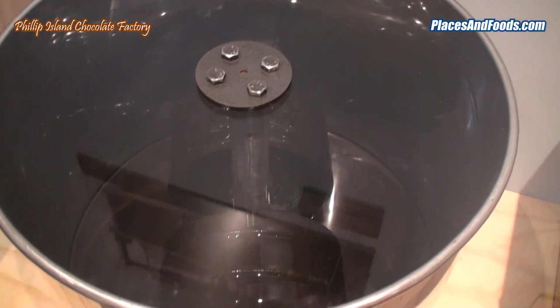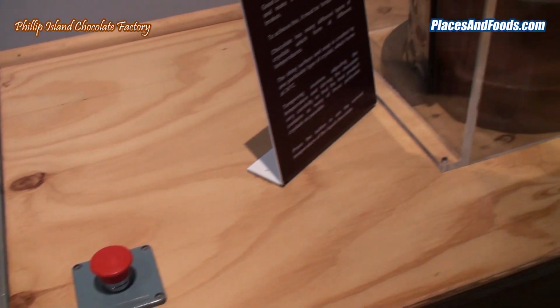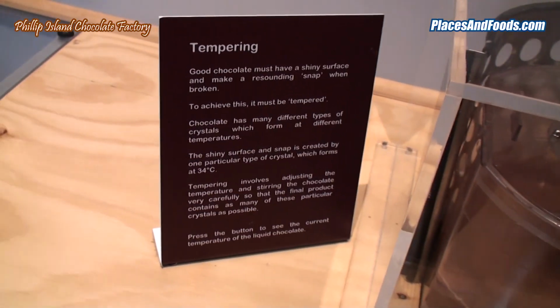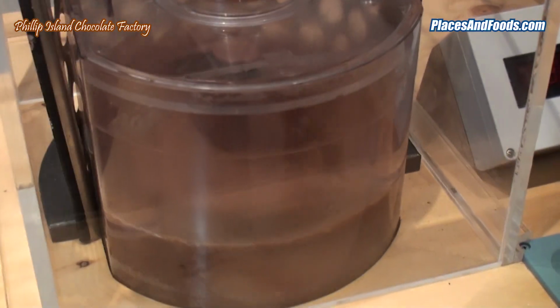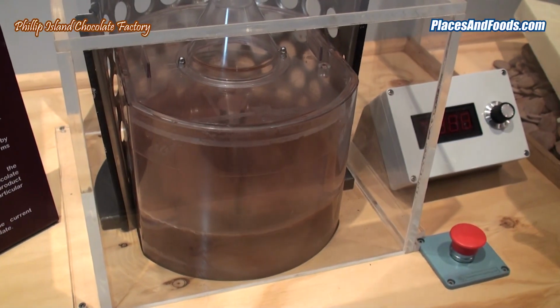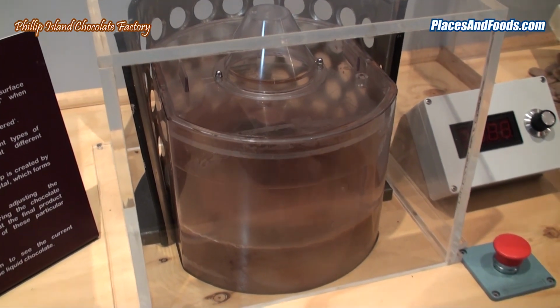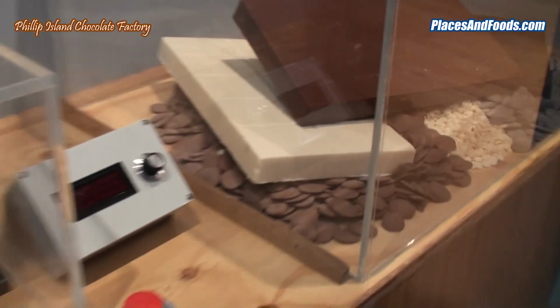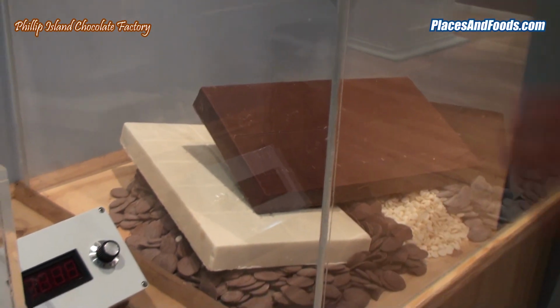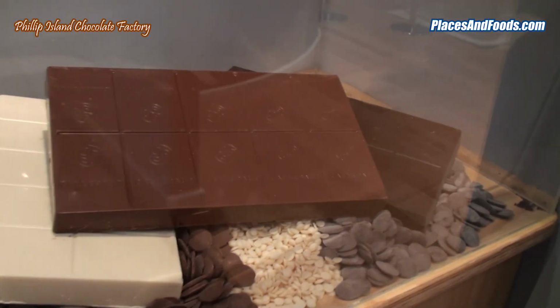So in this stage here, it won't harden properly, and you won't be able to cool it into a mold. So they have to temper it, which is a very important stage. It's the last stage. You bring it up to a certain temperature, particularly 34 degrees, and it actually changes a type of crystal in chocolate, kind of a chemistry change, and allows the chocolate to harden and gives it that shine and that snappy feeling when you're breaking it into a bar. So after you conche it, you temper it, and then you can pour it into your molds or your beans or pods or whatever.